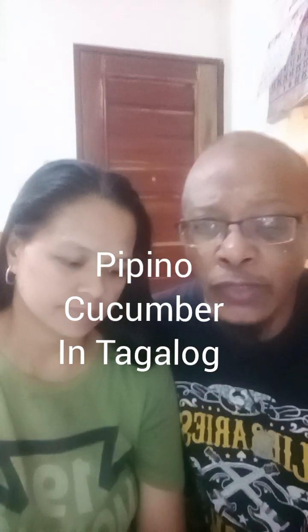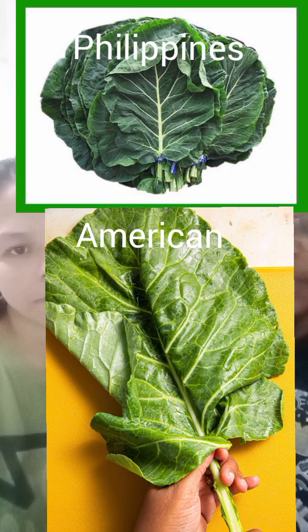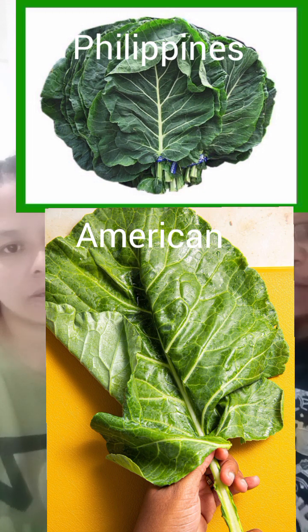And last on the list, some collard greens. Man, I thought they didn't have collard greens out here. They didn't have collard greens, but they do have them. So the collard greens look a little bigger. Ours look a little bit bigger than theirs, but I imagine that they taste the same.